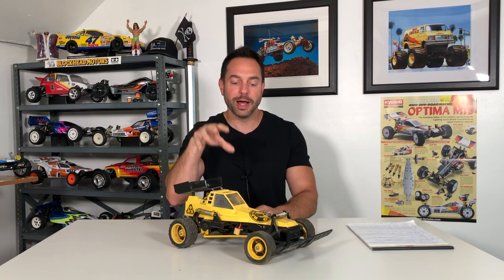In this episode, we're going to be taking a look at an RC that I did not even know existed until now. I was over at Phil's house the other day, racing some of my cars, getting some action footage, and then out of the corner of my eye, I see him drop this yellow blob down on the track, and it starts making its way around. And I was like, what is that?